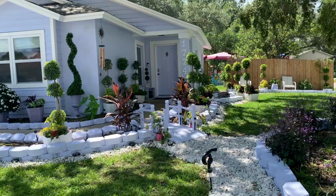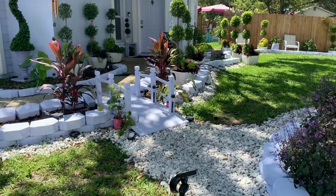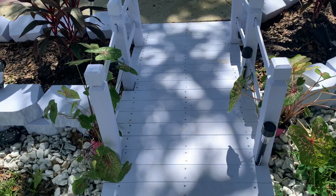Let me tell you, this did not look like this a year ago. I bet the people that lived here before would have never thought that this would look like this.